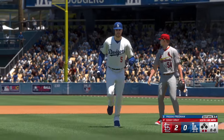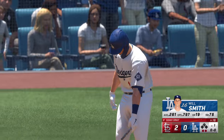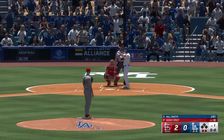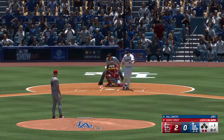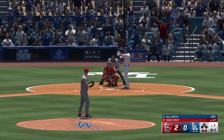Batting third, the catcher. And up to the plate is Will Smith. And there's the strike. Two outs, base is empty.